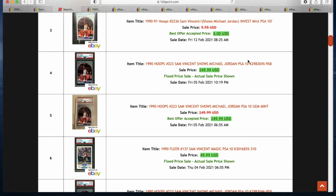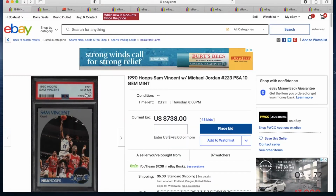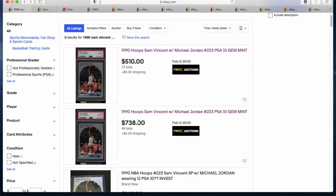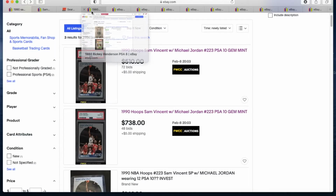I don't see it. The most recent one here shows $249.99. Another one here, $249.99. So, this is funny. This is some funny business going on here. I don't believe this card should be valued at this much. And I'm going to post a picture again and show you what it went for just recently too. The screenshot I was able to grab. It's pretty crazy right there.